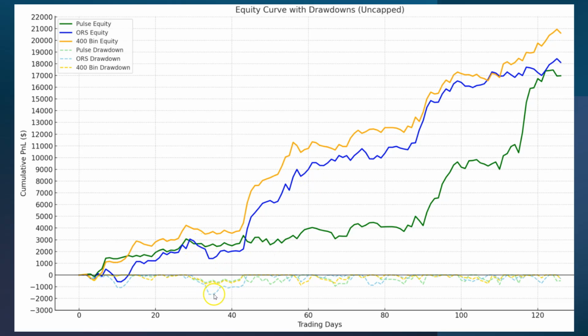ORS does draw down a little bit more in this flat/drawdown spot, but this is a good spot to look at with the 400 bin strategy, which is both combined. We don't quite draw down as much as ORS, and maybe not even as much as Pulse by itself. So here is the worst drawdown that ORS has experienced in the 180 days, and then you can see the green and the orange here, and the worst spot for the bin strategies right about here. So yeah, it never draws down more than $900. I think it was $857 combined. So that's something to think about for sure.